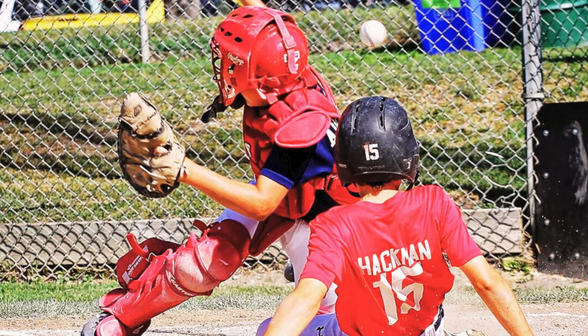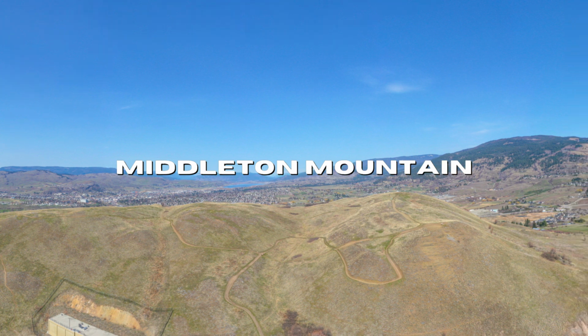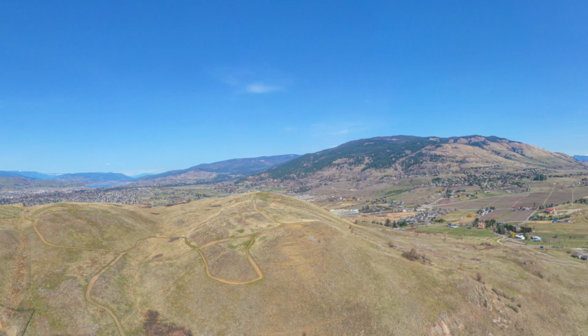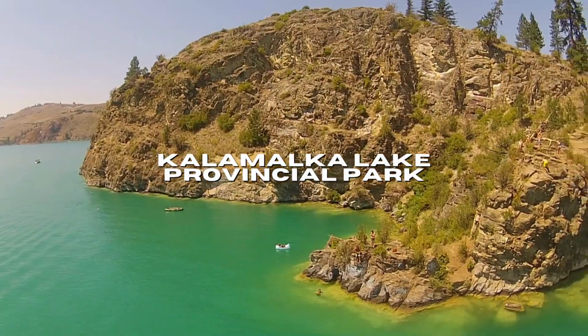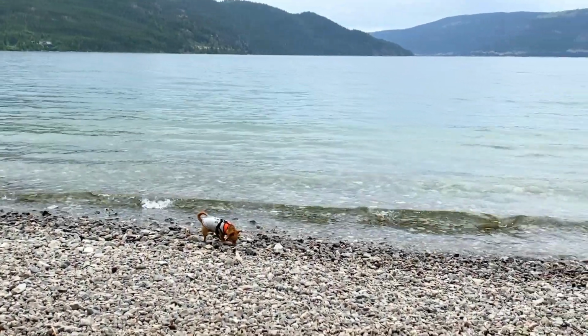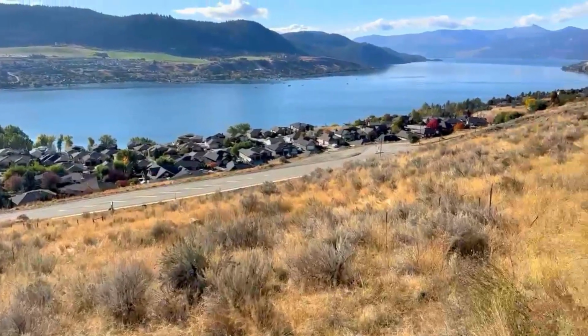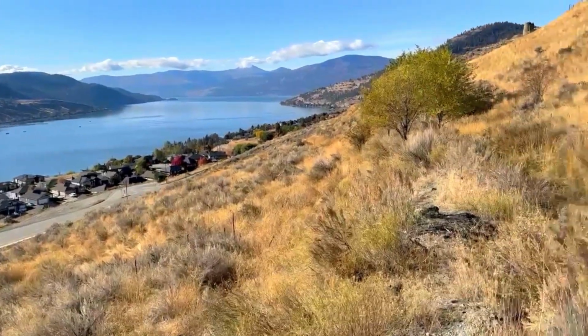Tennis too, baseball. But hiking, we have a hiking pole right here. Let's talk about it. If hiking is your thing, there are dozens of trails to explore. Middleton Mountain offers hikes with panoramic views right to the top of the mountain, where it's all designated preserve, while Kalamalka Lake Provincial Park has trails that take you right along the water's edge or to the dog beach. There's actually a few dog beaches in Vernon, that's important. There's the Grey Canal Trail with its amazing views. I love the Grey Canal Trail. Anyway, it's all about fresh air, incredible scenery, and endless opportunities to connect with nature.